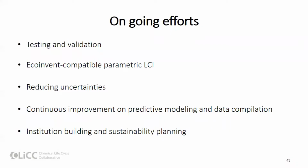And as I talked about, institution building and sustainability planning, meaning, well, how can we sustain ourselves going forward financially and also institutionally? That is, I think, a big question that we are trying to address. So I would like to just showcase one of the works that we are currently working on.